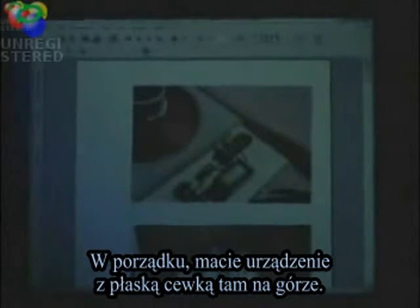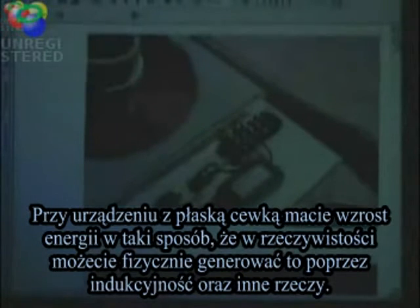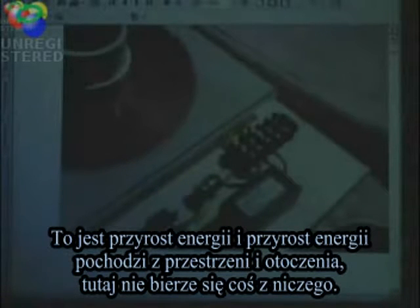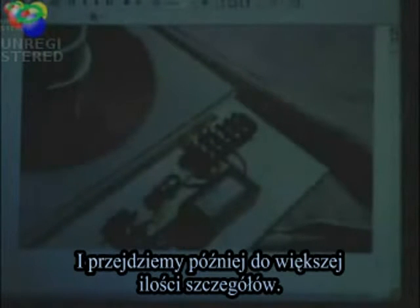They show great detail. Okay, we have a pancake device on the top there. This one, small pancake device, was one of about four dozen different devices that I've done. With the pancake device, you get an amplification of the energy such that you actually physically can generate, through inductance and other things, an energy gain. And the energy gain is coming from the ambient background energy. It's not getting something for nothing. And we'll go into that in more detail later.